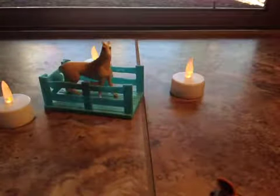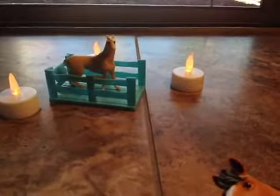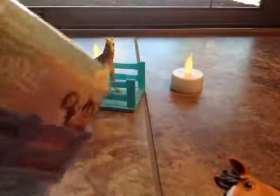This looks so weird, but whatever. Oh no, Spirit's not in the corner. Oh yeah, there he is. Now I'm going to open up the purple stable. Let's get opening.